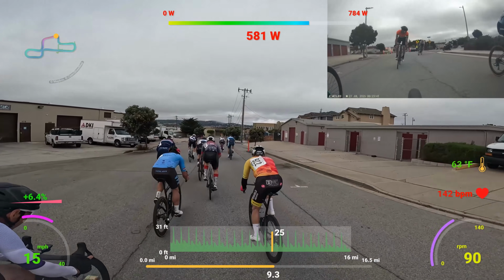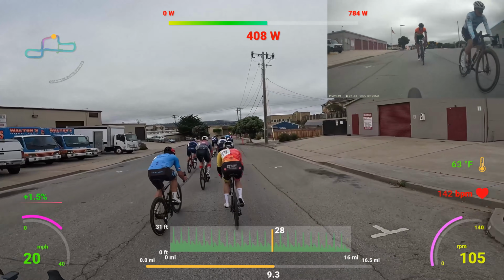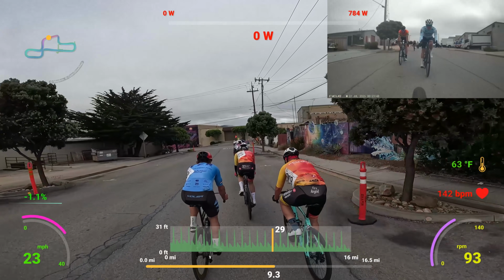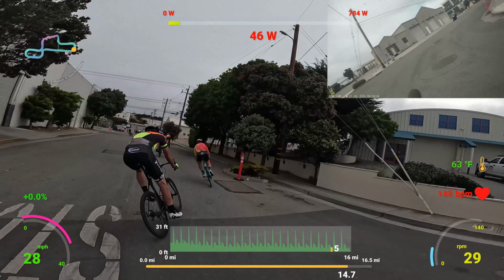Even though this was a super fun race, what you just saw was probably from my vantage point the most exciting thing that happened during this race. So I'm going to jump to the last lap. Actually, it's a little under 2 laps to go.